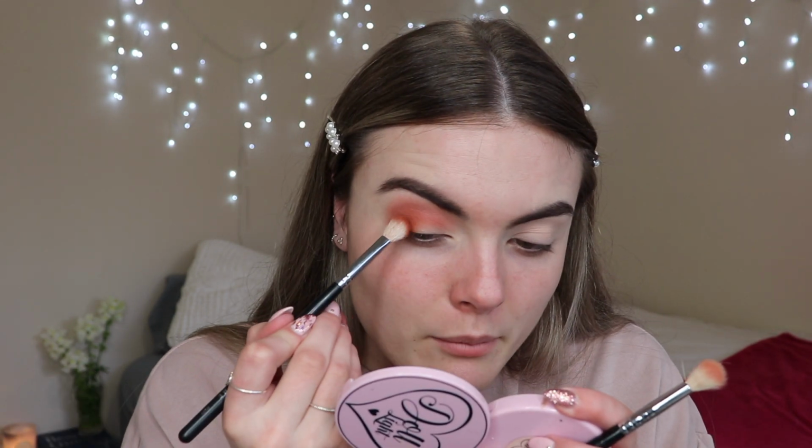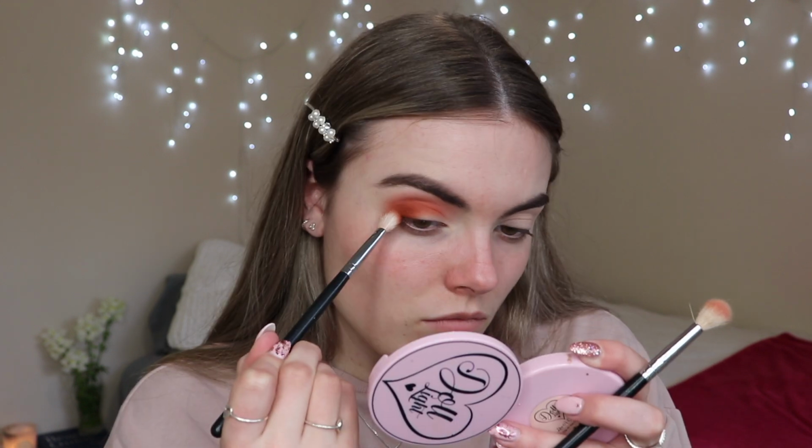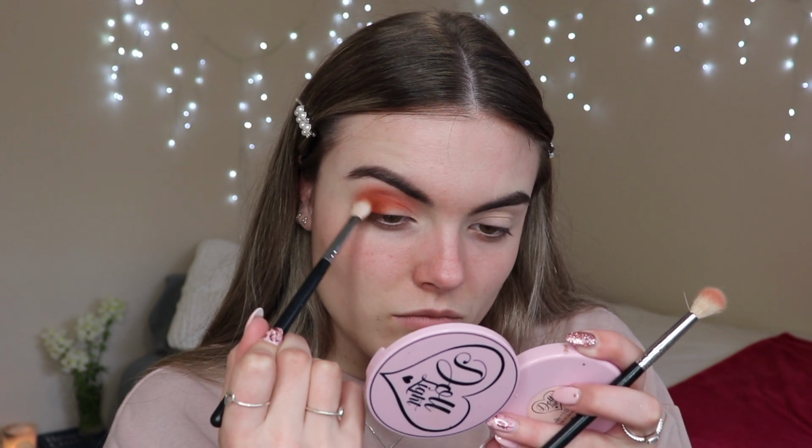This works so well for the very edges of your eyeshadow, just in case you go a little bit overboard like I sometimes do. Just going back in with that color again on the Morphe M433, and I'm packing more of it down in that outer corner there, ever so slightly. And now I'm going to run that through the crease.